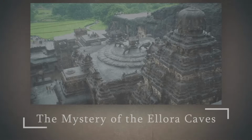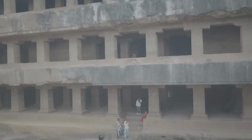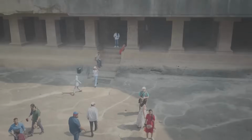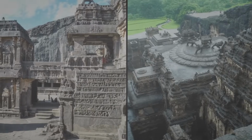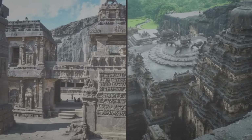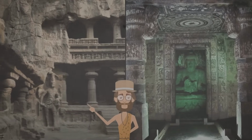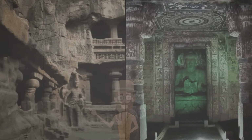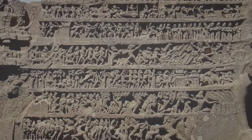The mystery of the Ellora Caves. In India, in the state of Maharashtra, there is an amazing complex of caves, the Ellora Caves. This architectural masterpiece, comprising 34 caves, is carved directly into the rock and is a unique combination of Buddhist, Hindu, and Jain temples. The age of the structures dates back to the period between the 6th and 10th centuries AD.